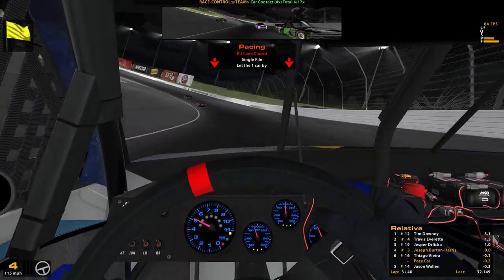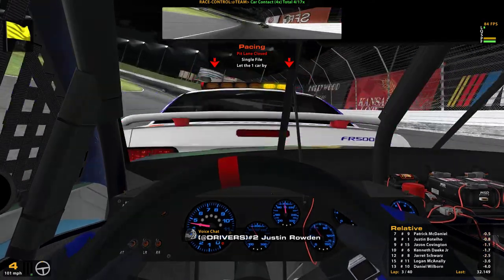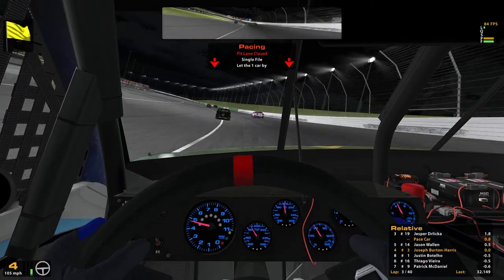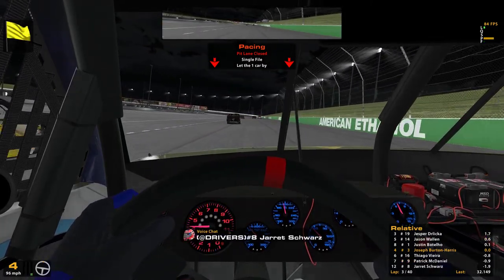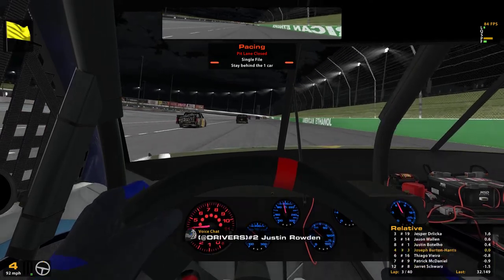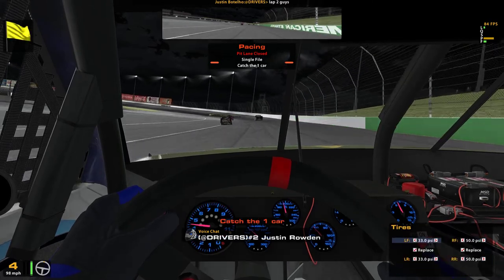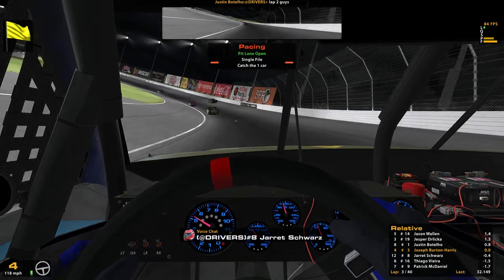What just happened? I'm sorry, I didn't expect to get loose there at all. Holy, you're alright. I don't think I got much damage. So confused as to what just took place, but we just avoided death. I think I had it saved, but I think the checkup is what caused the wreck. Pit road is now open. Yeah, I saved it through the grass.